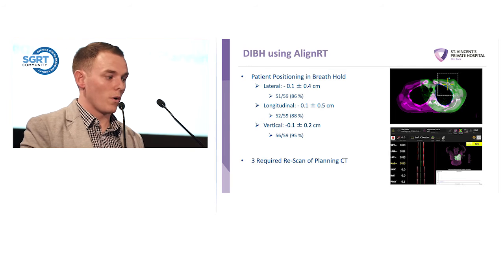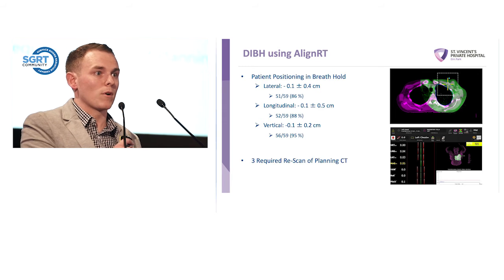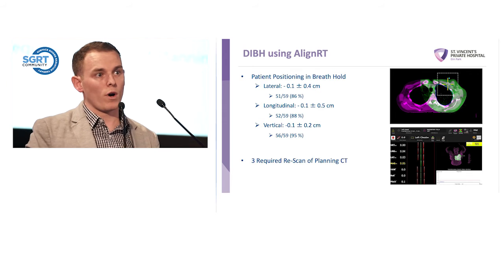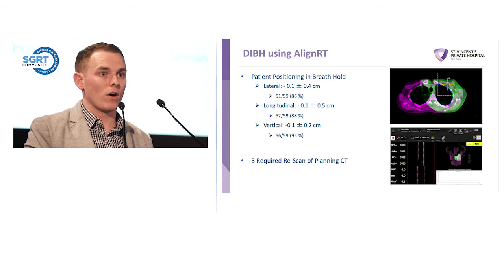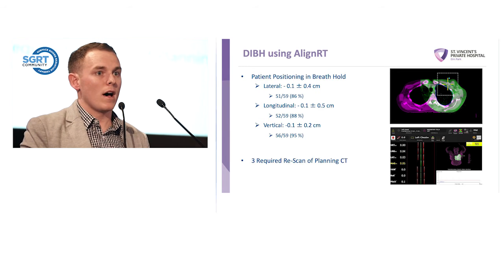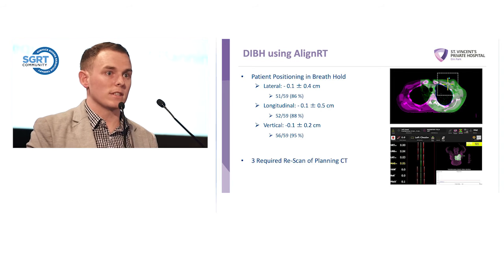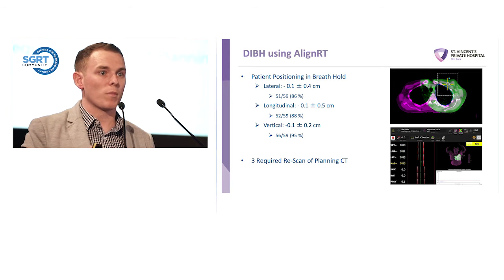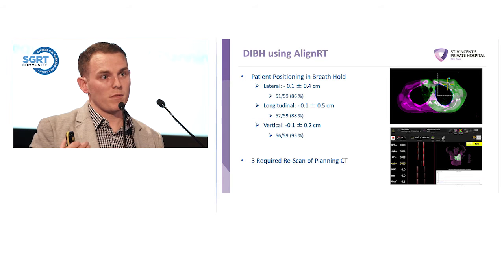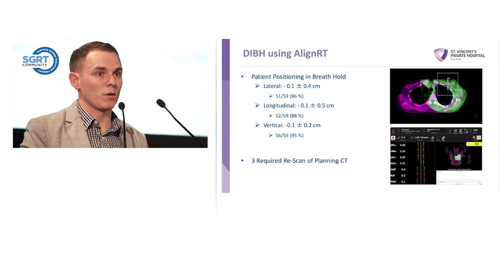It is worth noting that three of the patients used in this required a rescan of their planning CT. They were very early on after we had it installed. We think this is down to coaching at CT. Maybe the patient relaxed into the treatment, but since then we bring the patient in and let them familiarise themselves with their surroundings, and they seem to be a lot more comfortable when they come in for their planning CT.